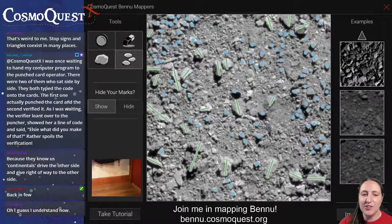Yeah, punch cards. Computer programs on punch cards. That's things that they teach in the history of computer science now. I know they exist. I think I've seen one or two. But that's still kind of bizarre to me. I guess if you do it on the right kind of material, it can be stored safely for a while.